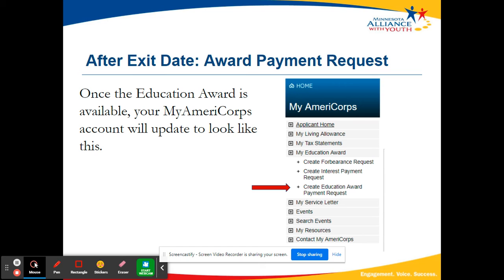And our wonderful Emily Anderson, Promise Fellow Leader, has graciously offered to meet with members one-on-one to answer questions about accessing and using your education award. And then all three Promise Fellow leaders have also scheduled an education award information session where they will answer your questions. And so you'll be getting some more information on that from them soon.